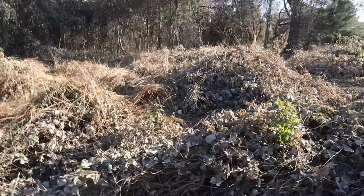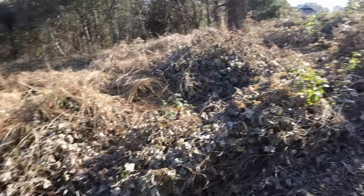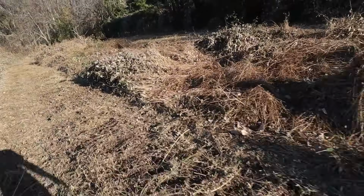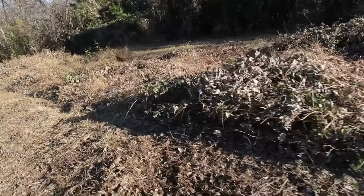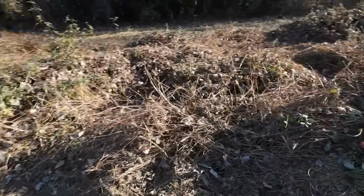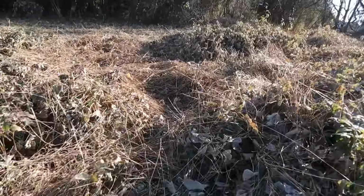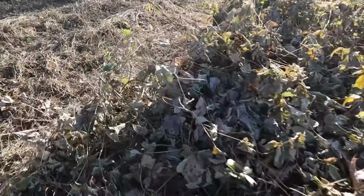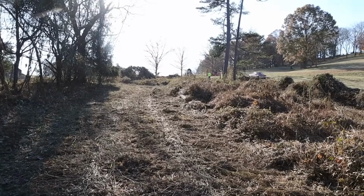Oh, there you go, it's cleared now. Nope, not yet, still clearing. But it'll definitely be nice to get this all leveled out and cleared, and then bring some animals through here and get it to become pasture again. Trying to find a way through. I guess I can just kind of hop over here. Look at this. They're still trying to get it unjammed. You can hear them.